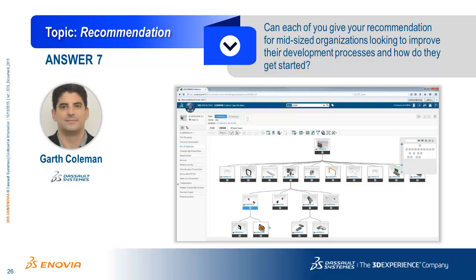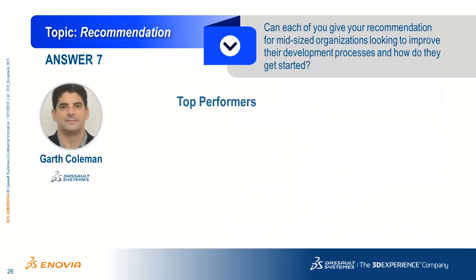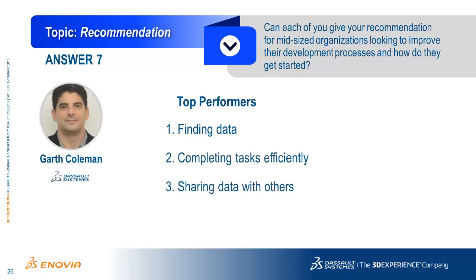But if I go back to Jim's survey, and if you look at the top performers versus the others, the biggest disparities between what top performers do versus others are finding the data I need, completing tasks efficiently, and sharing data with others. So those are the three things I think are the most important ones to begin with, which equals improved search because I'm managing the full product, I'm managing the bill of material, and I have all the data there so I can do the search.